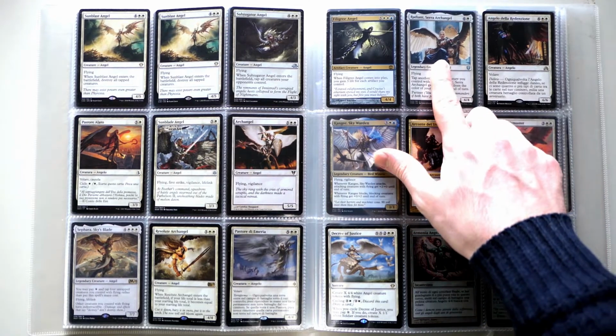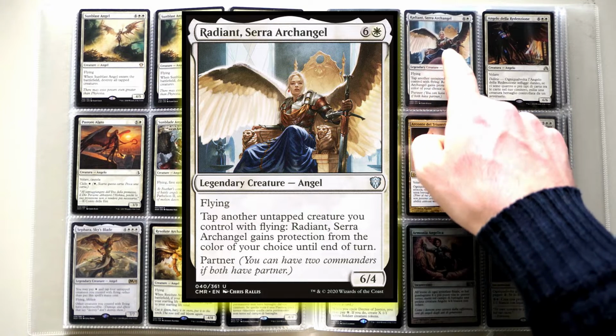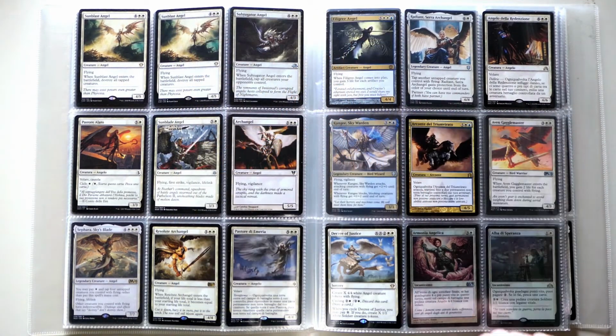And here we got Radiant Serra Archangel. Really like the pose here. Of this angel sitting on that throne with her wings wide open, holding this sword. It's a pretty majestic pose right there. Very, very cool card, very cool artwork also.